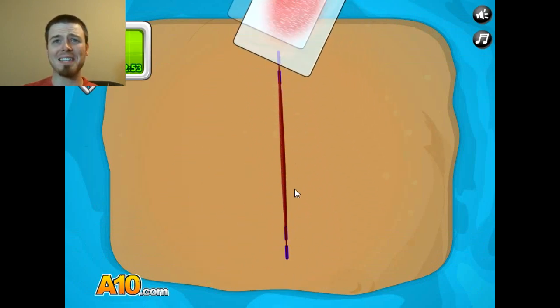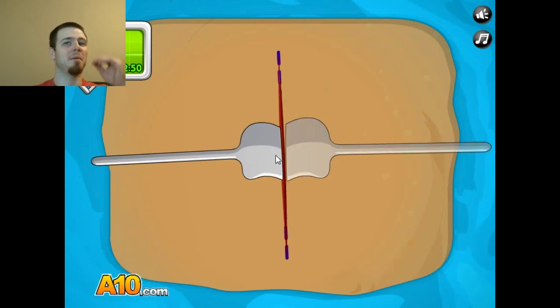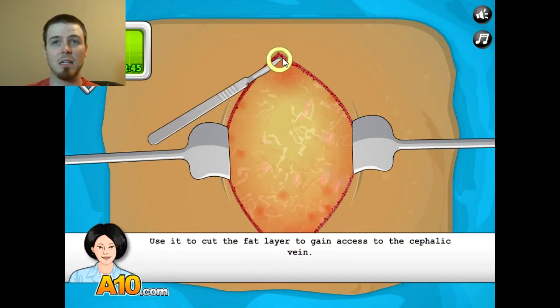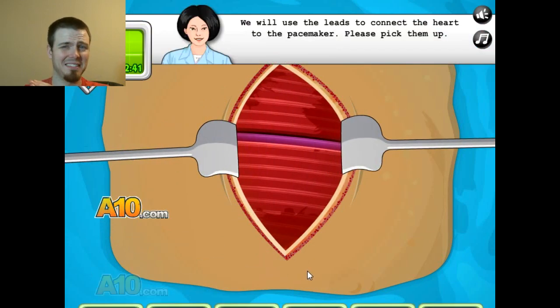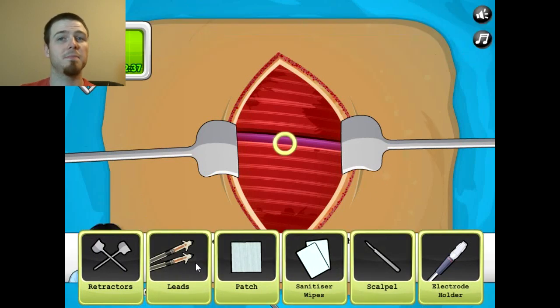Picked up the retractor. Oh, God, it's gonna pull him open. Ew! Is that soup? Please pick up the scalpel again. Oh, I need to cut it further. Hello, William. Oh, okay. It's a football. That's all it is. We'll use the leads to connect the heart to the pacemaker. Please pick them up.